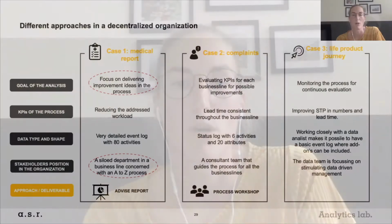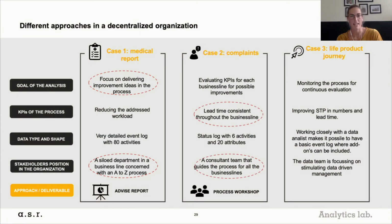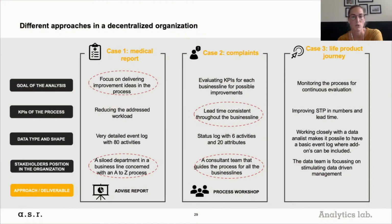For our second case, we had the process workshops. And I think this was the most valuable approach, because we really wanted to create a consistent lead time throughout these different business lines. By comparing each business line individually, we could easily see where in the process each business line had room for improvement. And also, like I already mentioned, the central organ was more of a consultancy team, and we could help them guide the process for all these business lines.